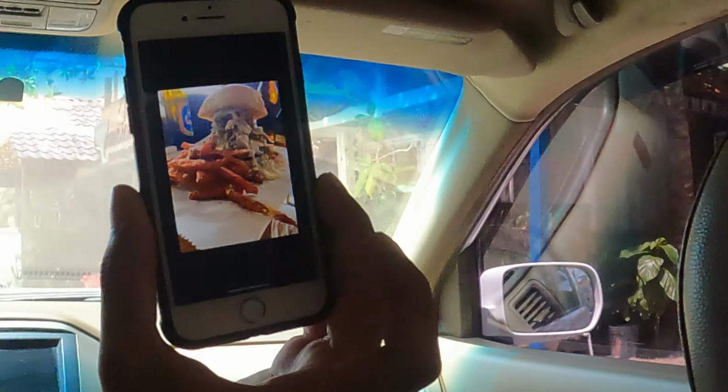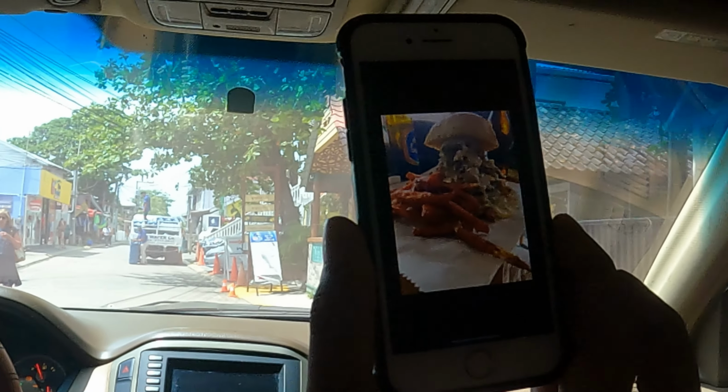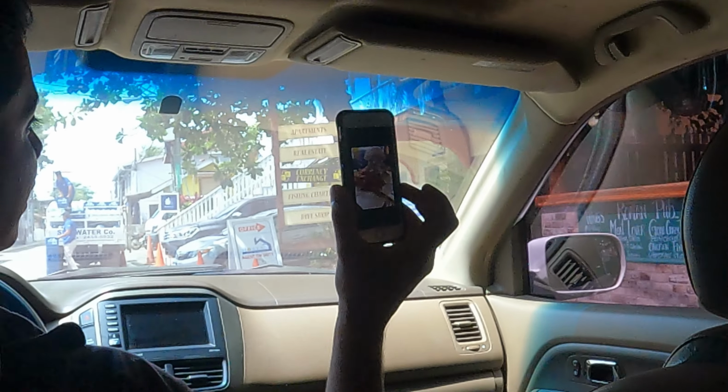Check this out. This is called a Tex-Mex burger. It's with smoked brisket and a patty and all of that. Oh, that looks so good. Guacamole and pico de gallo on top of it. Yeah, it's insane. It's massive. Yeah, that looks awesome.